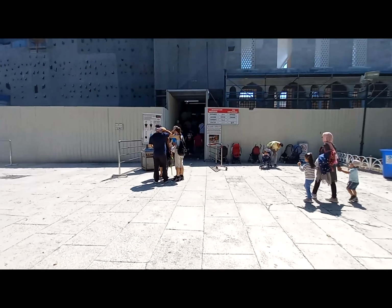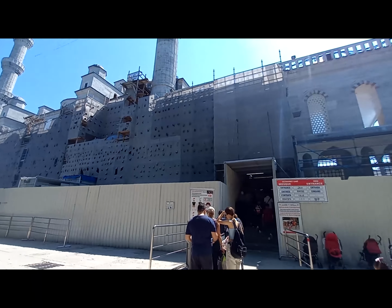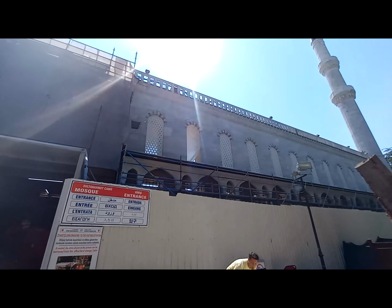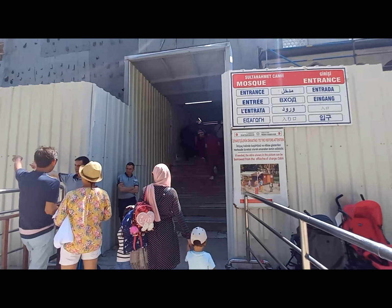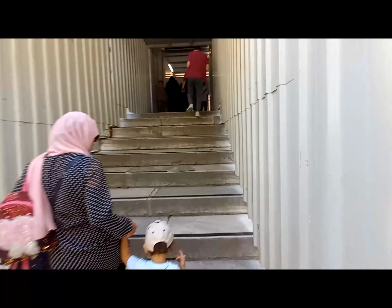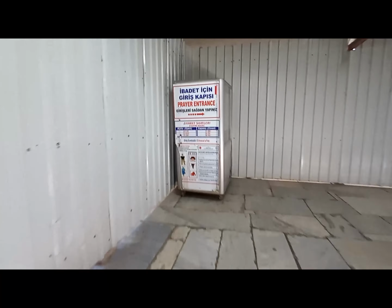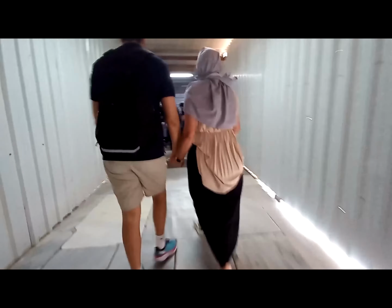So this is where we go into the Blue Mosque. Currently they're doing renovations, so as you can see. And this is where you go in. Here's the dress code. They have it everywhere. And here we need to take our shoes off.